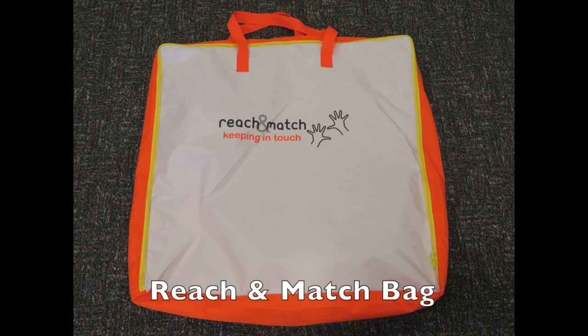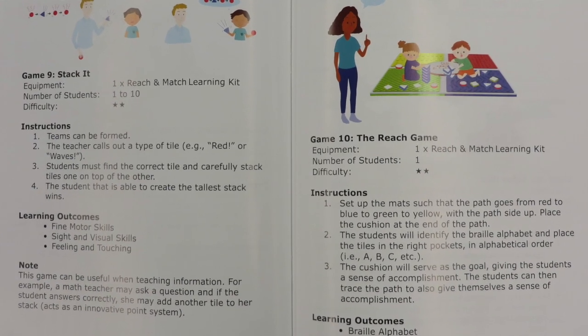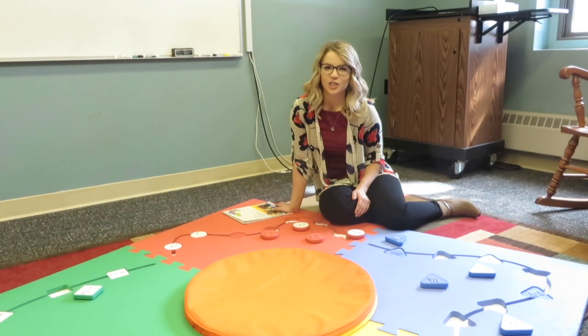The Reach and Match is compact and portable. There are 30+ exercises and games in the manual that it comes with. It is expandable with more mats to accommodate larger groups of children. The Reach and Match is an innovative way to learn, interact, and share joy.